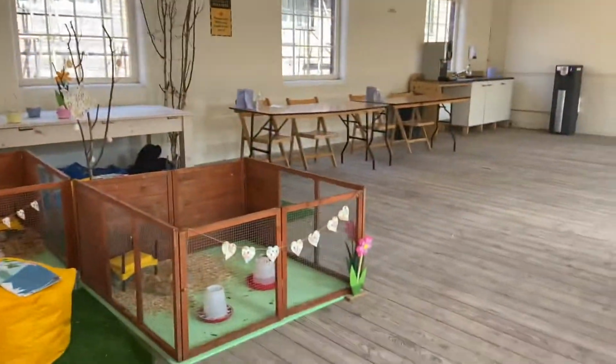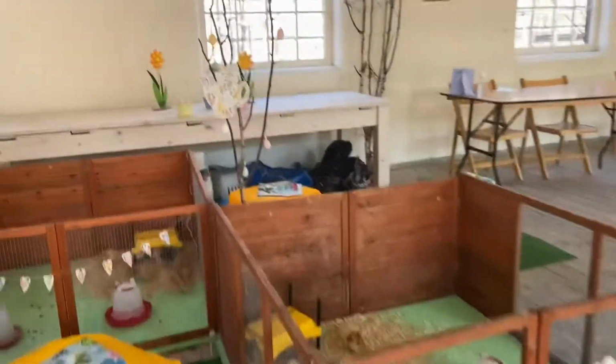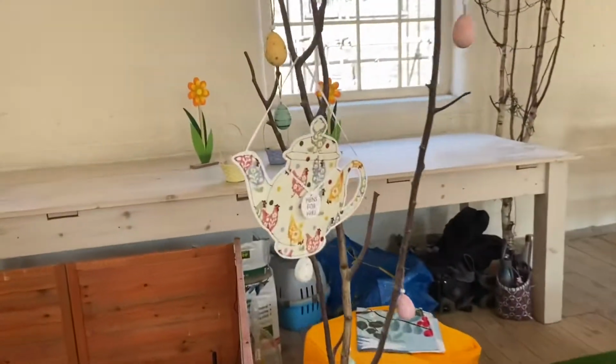And Ella will be helping with the chick cuddles along with me. So hopefully you can join us today and tomorrow here at the Emma Bridgewater Factory in Stoke-on-Trent.